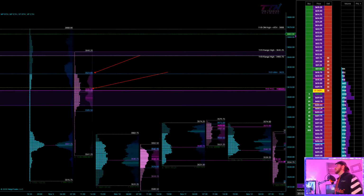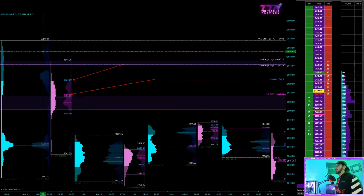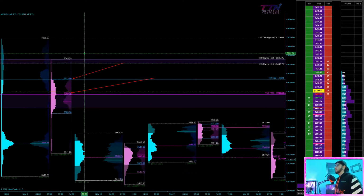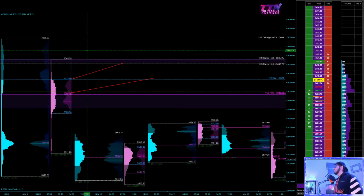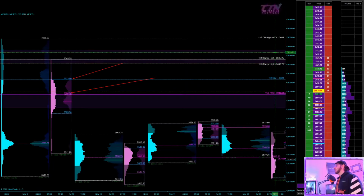So we'll go back to the session profile, and you can see that in that overnight session here, we did have a high value node. I would say between, well, 36.54 and 36.55 quarter, 36.55 half, something like that. So I'll go ahead and I'll mark another region there.